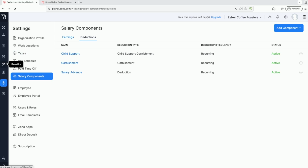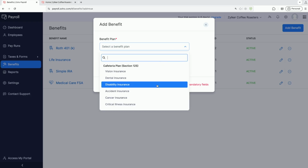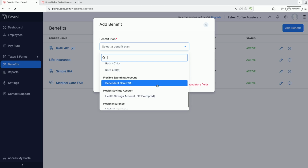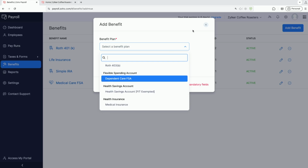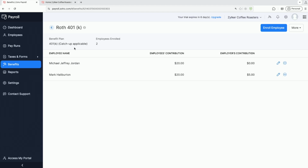Similarly, your benefits. So we have a separate module inside Payroll for benefits where you can choose to create multiple benefits from the dropdown, starting with your cafeteria plan, your retirement plan, your flexible FSA, etc. And once you have created the benefit, you can enroll the employees from here or while onboarding them into the system. So both the options are available. And the catch-up contributions for these benefits are automated here.